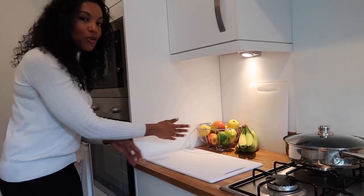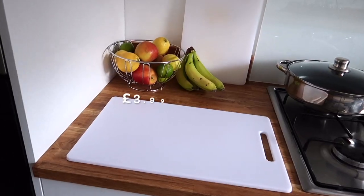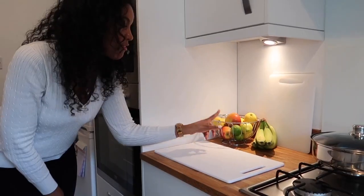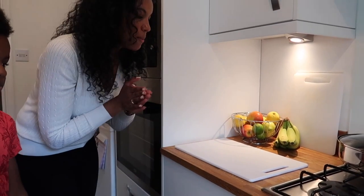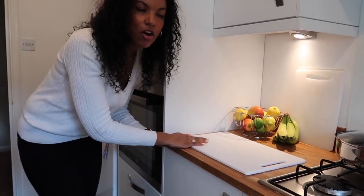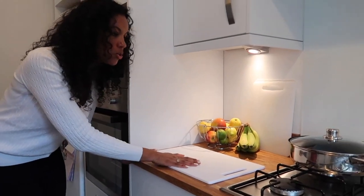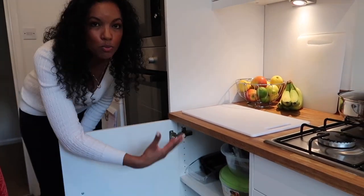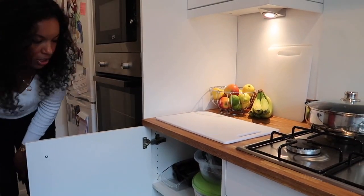And we have a new fruit bowl. Again, I got this fruit bowl from TK Maxx, and that was £3.99. So I'm really happy with that. I found that this morning as well. Super happy with that. The chopping boards I got from Tesco's. And in here, this is our snack cupboard. Again, so much storage. I'm just so happy with all of this.